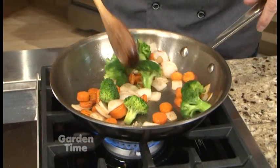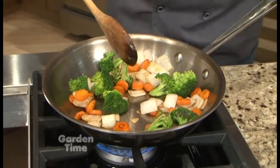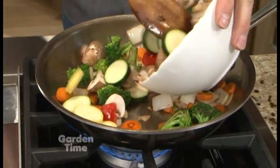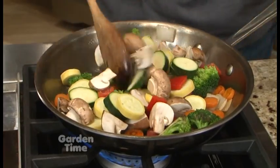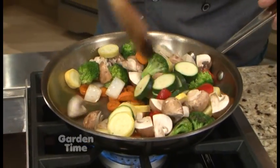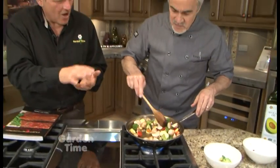So David, it's been a few minutes now, and you think these are done? Yeah, you can see they're getting nice and brown. So now we can add the vegetables that are going to cook a lot quicker, especially things like mushrooms. Now, here's another question I have. I always think that sautéing is hardly anything in the pan, but this is pretty full. It is, and it might be a little bit fuller than it really should be.